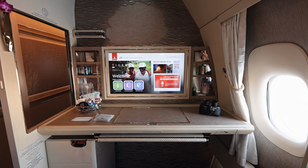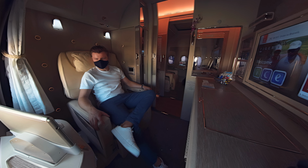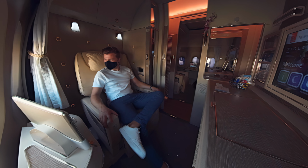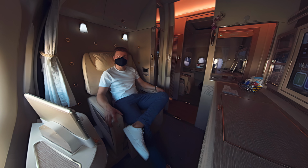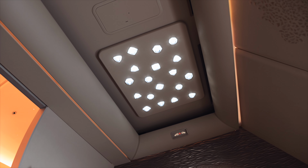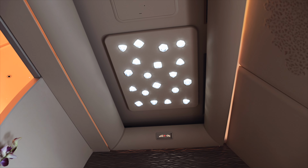Above the desk sits the TV screen, together with the minibar on both the right and left sides of it. Sitting down in the massive armchair makes you recognize more and more of the suite's details, especially as your eyes turn upwards. Here, Emirates installed a gemstone-like chandelier that shines in a bright white color.